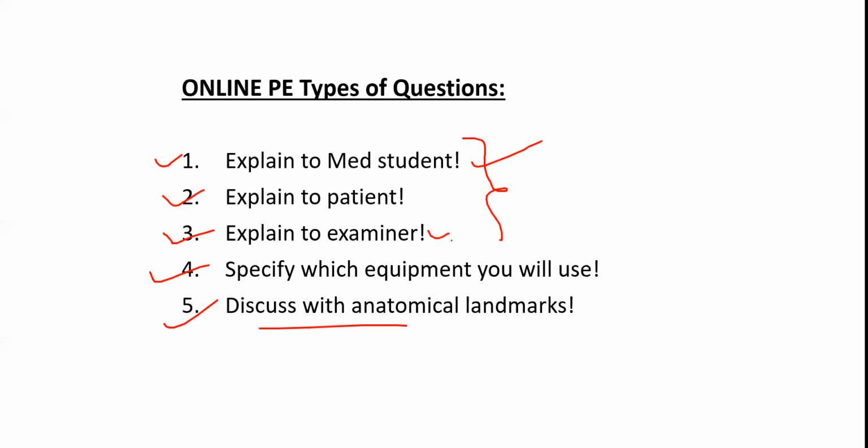If you're talking to a medical student or to an examiner, then you can use a lot of medical jargon. Especially for an examiner, you can use medical jargon without explaining things. But to a medical student, you will have to explain. Like, if you're saying that you are going to palpate the epitrochlear lymph node in a hematological exam, you will need to explain to the medical student where exactly the epitrochlear lymph node is and why we are palpating it. So for the medical student, a little bit more explanation is needed.